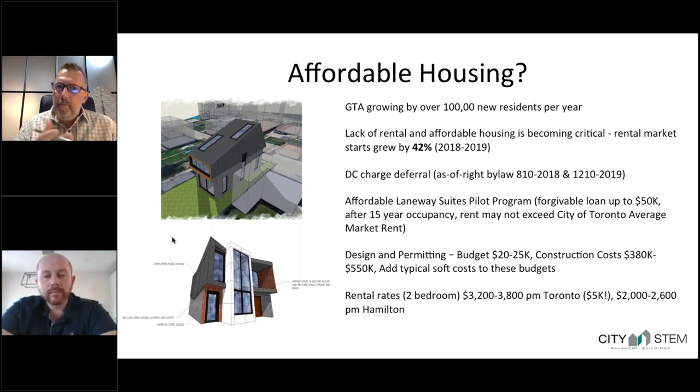And if we're looking to make these rental units, and we have a couple of our clients doing that specifically, with the typical two bedroom designs that we're working on, we're seeing anywhere from about $3,200 to $3,800 per month in the Toronto market, although we've seen rental rates in laneway suites go up to the $5,000 a month range. In Hamilton, and the stats might be a bit old here, it's between $2,000 and $2,600. The Hamilton market is on fire currently, and I think those rental rates are probably low for people contemplating building this type of stock and then renting it out.